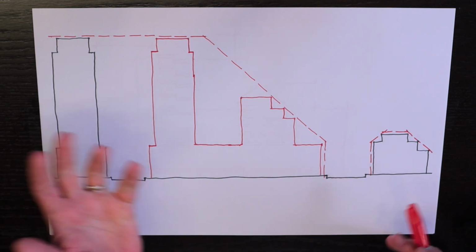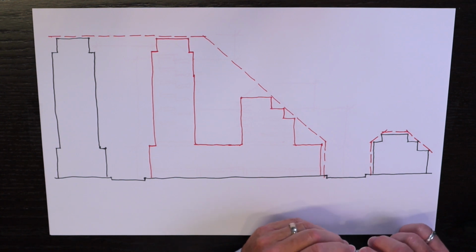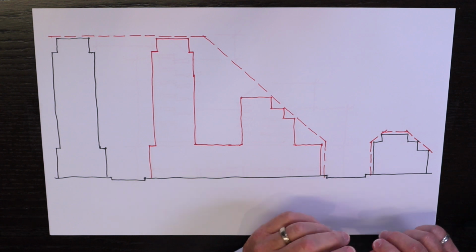In some cases, these angular planes don't apply, so you see very, very tall structures in downtown Toronto, 75, 80 stories in some cases being proposed. So that's where you basically start.